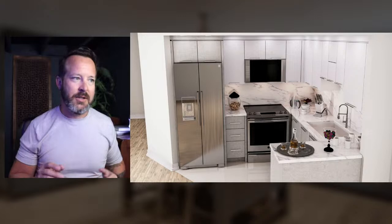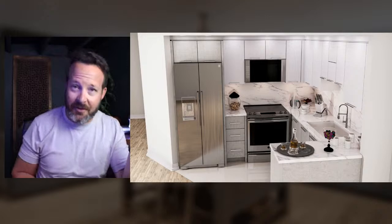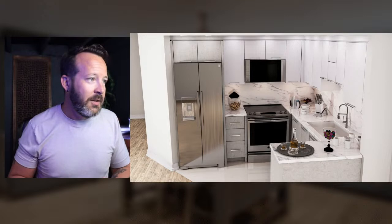The sink should be between the fridge and the range. So in the perfect world of the perfect kitchen triangle, the sink should be in between those things. This doesn't have that. Does it work? Yeah, it does. So are they breaking the rule? Yes. Should they be fined for that? Well, obviously. But this works for this kitchen. That's the way it's got to go. So, no big worries there. I want to show you these because it just shows you the variety of kitchens, that not all of them adhere to the perfect kitchen triangle and how it really doesn't matter.